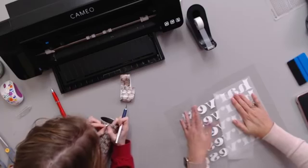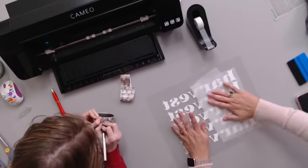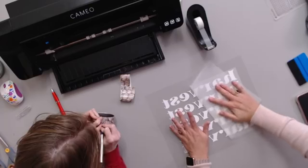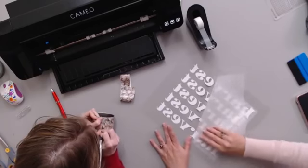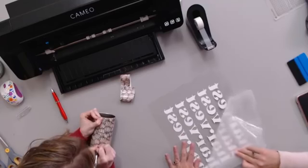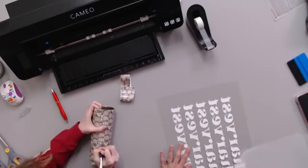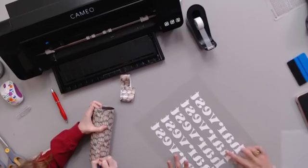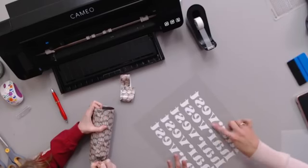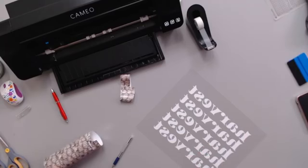If you get bubbles, like you can see some little bubbles forming as I'm peeling the backing sheet off, it's usually okay on the printed pattern, and the heat press will press them out, and it'll look really good. Or you can just use your finger and tap them down. Okay, this is ready to press now.